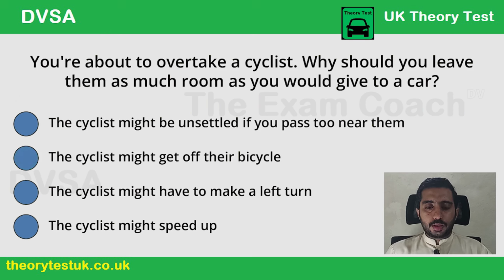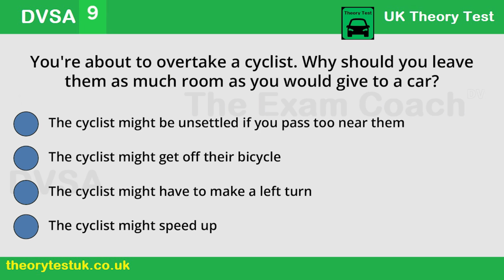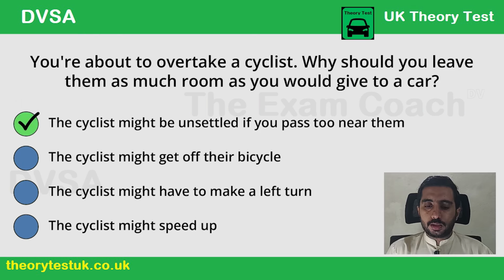Our next question is, you are about to overtake a cyclist. Why should you leave them as much room as you would give to a car? The correct answer is, the cyclist might be unsettled if you pass too near to them.